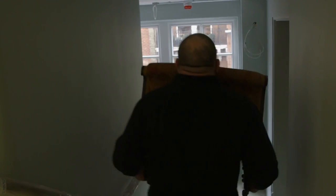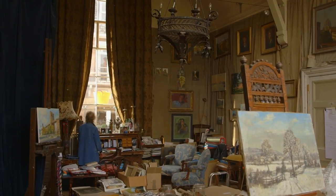Rather difficult for artists to stump up for these sort of places nowadays. But that's happened all over Chelsea, I think, I fear, because it's become so expensive.